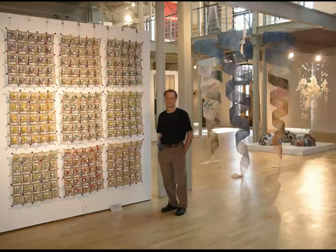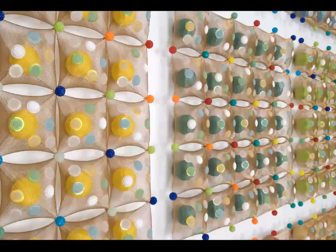And this is in 2010, and I was one of 5 American artists invited to be in the 13th Triennial of Tapestry in Łódź, Poland. And here I am in front of my work that's on the left. And this is more of a detailed shot of that piece.